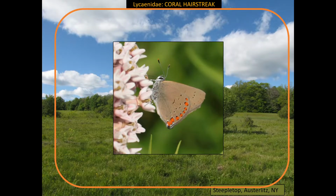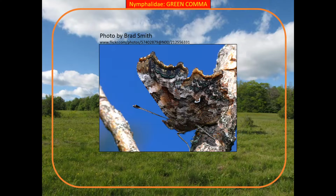This butterfly, the coral hairstreak, is one that Dylan mentioned, and we have actually only ever seen it in the county up at Steepletop. Now here's a butterfly. You'll see now that this is yellow on red, and that means we have never actually seen this butterfly in the county, but it's one that, based on its distribution and its requirements, could be in the county, and it's the green comma, and maybe this would be a place to look for it.